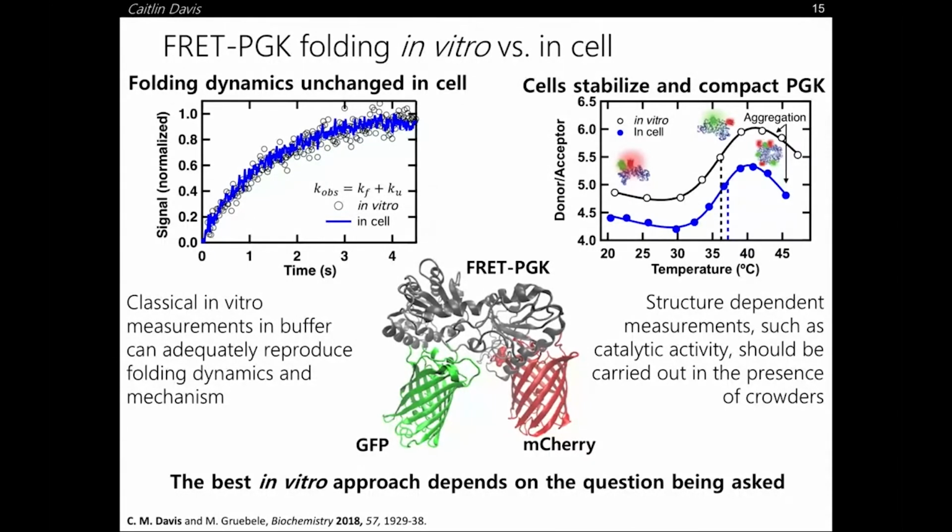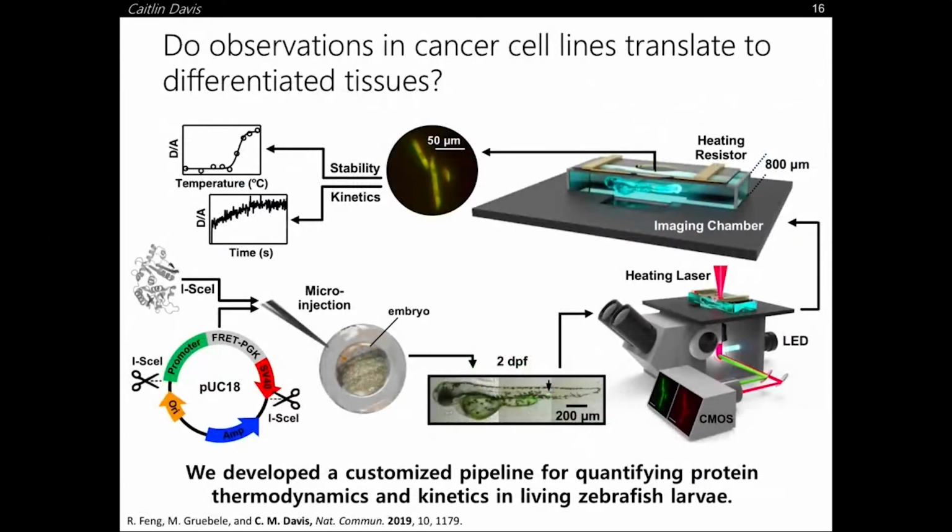And the next question that we asked was, well, if measurements are different in this cancer cell line that we used than in the test tube, then what happens in differentiated tissues? Because the local environment of every tissue in your body is different. So do observations in cancer cell lines translate to differentiated tissues? We developed this customized pipeline for quantifying protein thermodynamics and kinetics in living zebrafish larvae.